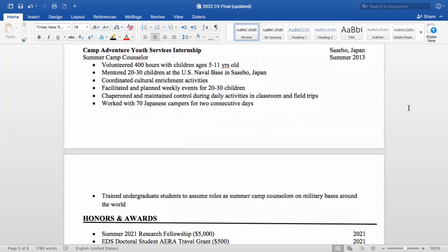Then I was also a summer camp counselor with the Camp Adventure Youth Services internship, where I volunteered 400 hours with children ages 5 to 11 years old. I also mentored 20 to 30 children at the U.S. Navy base in Sasebo, Japan. I coordinated cultural enrichment activities, facilitated and planned weekly events for 20 to 30 children, chaperoned and maintained control during my daily activities in classroom and field trips, worked with 70 Japanese campers for 2 consecutive days, and then I also trained undergraduate students to assume roles as summer camp counselors on military bases around the world.